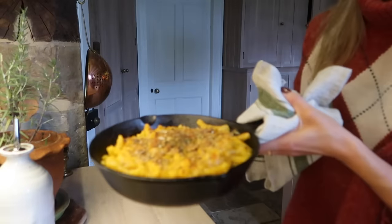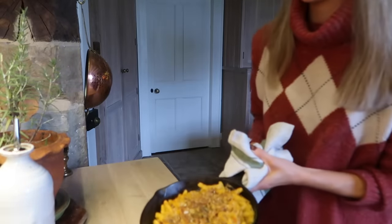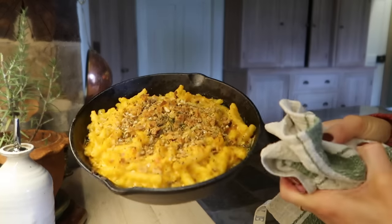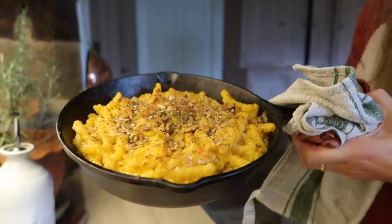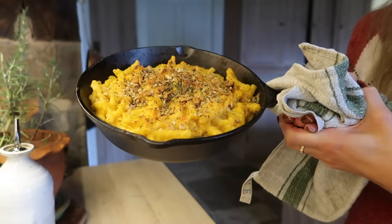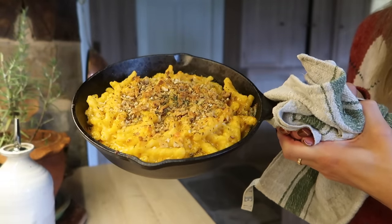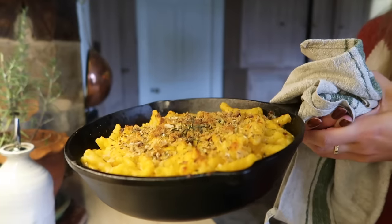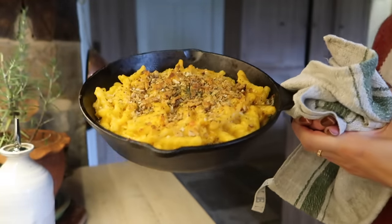Okay, my darlings, 15 minutes later. Oh, that's very hot. And we have got a beautifully toasted, can you hear it crackling? Can you smell it through the camera? Oh my gosh, I'm gonna pop some Gilmore Girls on and live out my absolute best rainy November day lunchtime life. Oh, yes.